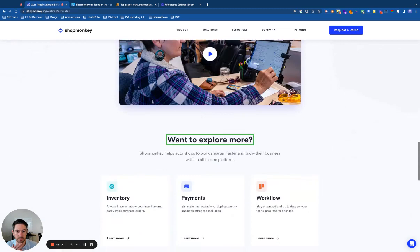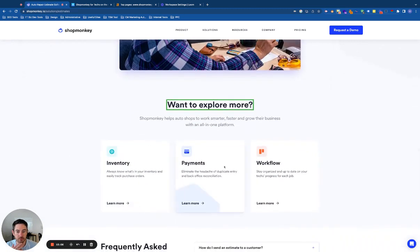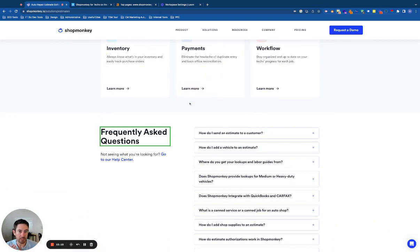They go to want to explore more. And then you've got these inventory, payment. Okay, that's fine. Those are your H3s. FAQs, H2. I mean, it said H4. You'd expect an H3. I would prefer that. You can just make it an alt style and it could look the exact same and still make it an H3.